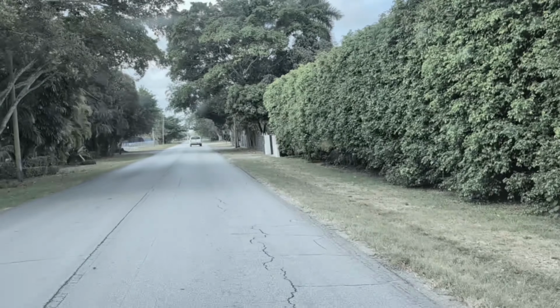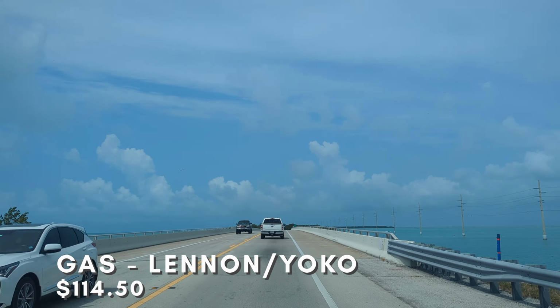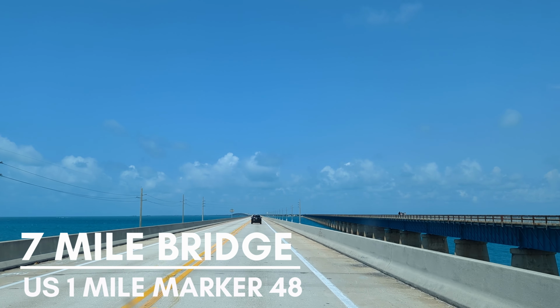Before we could get started with our 3-hour ride, we needed to first fill up both Lennon and Yoko with gas. But from there, it was one road in and nothing but blue water and spectacular views.